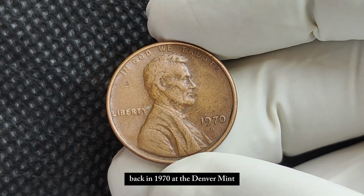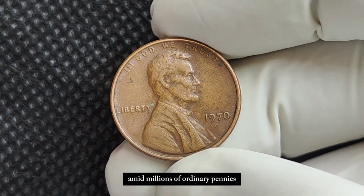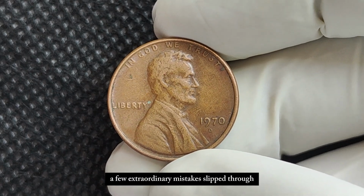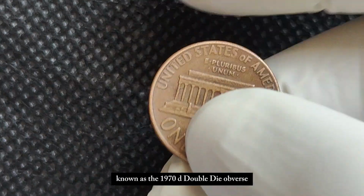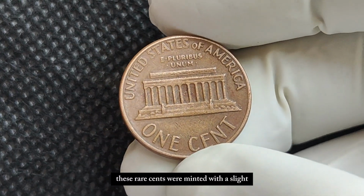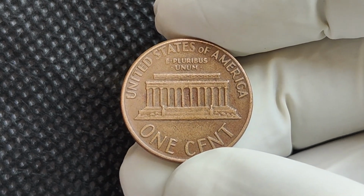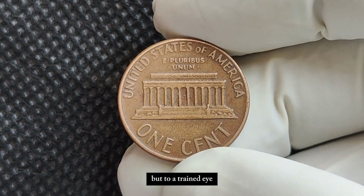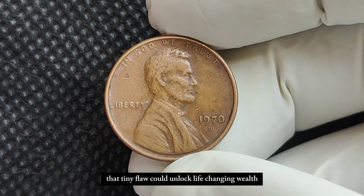Back in 1970, at the Denver Mint, something fascinating happened. Amid millions of ordinary pennies, a few extraordinary mistakes slipped through. Known as the 1970 double die obverse, these rare cents were minted with a slight, almost ghost-like doubling on the inscriptions. Now blink and you'll miss it, but to a trained eye, that tiny flaw could unlock life-changing wealth.